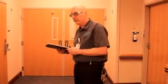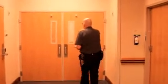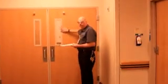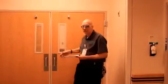And are they able to identify a point of safe refuge? That would be on the opposite side of fire doors from the fire. If the fire is behind these fire doors, a safe refuge would be here. If the fire is in this area, safe refuge would be behind us through another set of fire doors. This is the kind of information that we will be asking during a fire training drill or in the event of an actual fire.